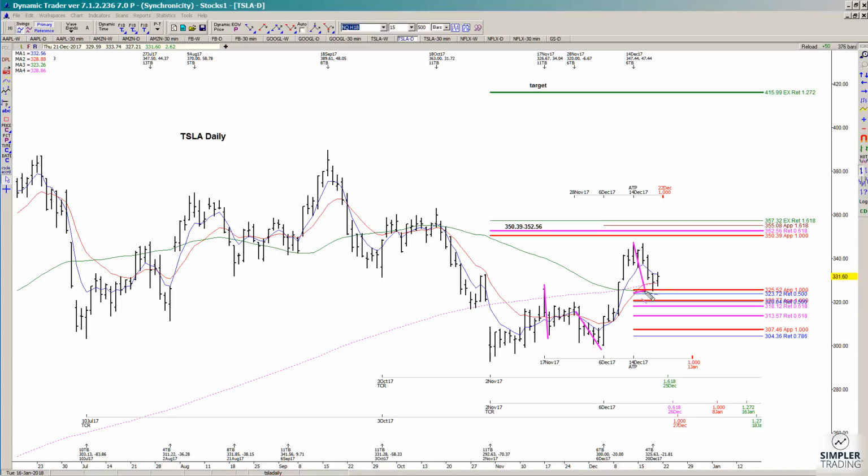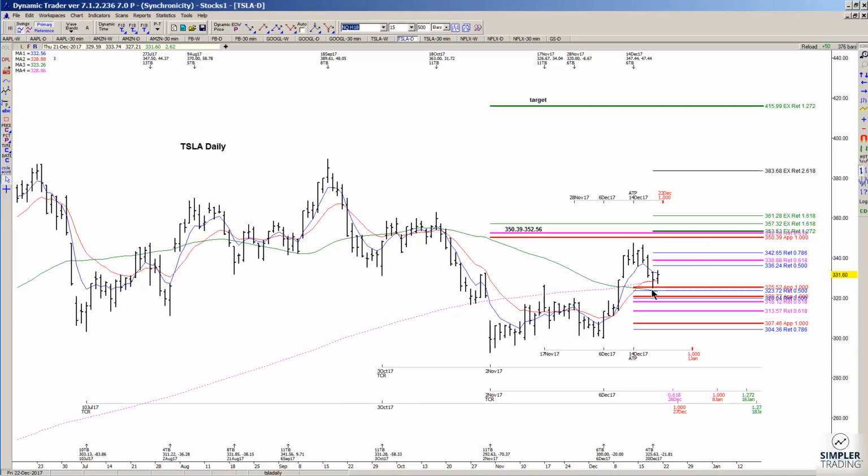So if we continue to hold above here, we're going to look at taking buy triggers, and if we do see these triggers, your typical target is going to be the 1272 extension of the swing into the zone. Let me run that extension so you know what the potential upside target is. So that high to that low gives us the potential target at 353.53.